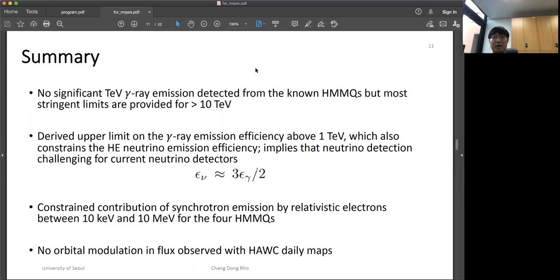Also, our results from the second scenario constrain the contribution of synchrotron emission by relativistic electrons as the dominant mechanism between 10 keV and 10 MeV for the 4 high mass microquasars. And finally, we've also studied the HAWC daily light curves for each of the 4 microquasars, which I don't have the time to show you today, but using the Lomb-Scargle periodograms, no orbital modulations in their fluxes were observed at this time. Thank you for listening.